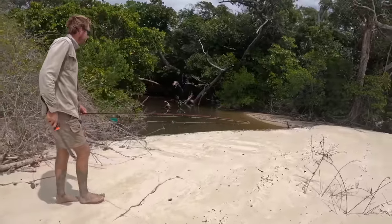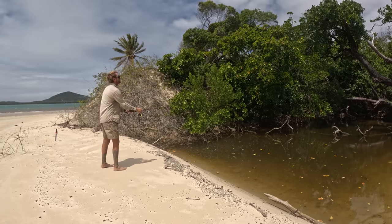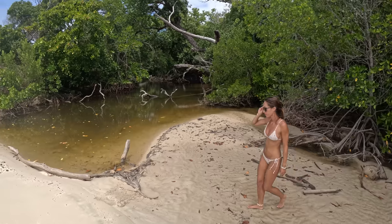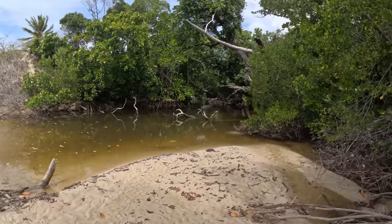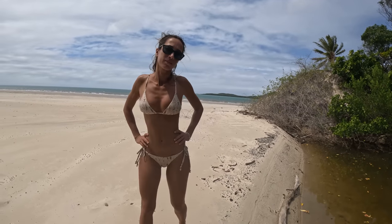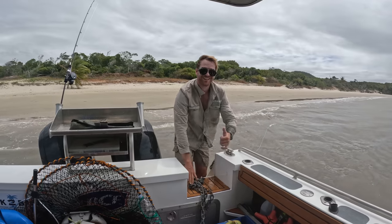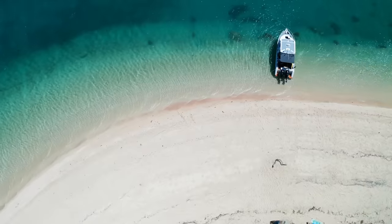It looks so crocky. It just looks so likely for a crocodile. I thought for sure there was going to be one here. Good cast. No fish though, head back to the boat, you reckon? Yeah, I think let's move on. Yeah. It's getting a bit too windy. Yeah, it was nice to explore somewhere new, but let's get back to base camp, let's get out of the wind. Mission success. Let's get out of here.